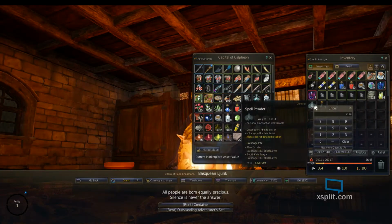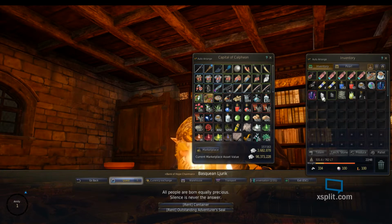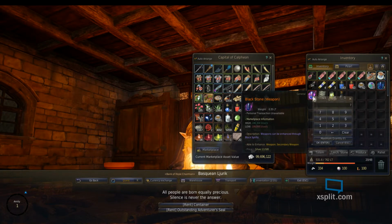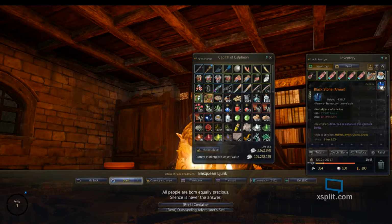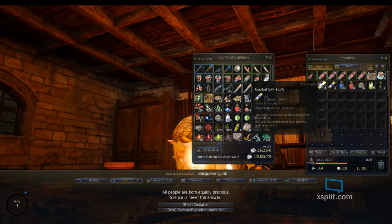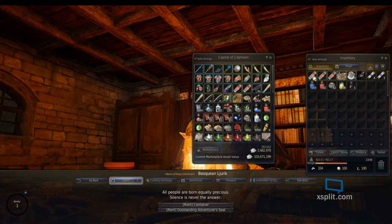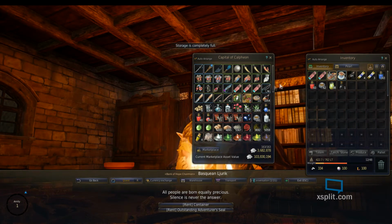Getting everything back, the black spell powders, ancient relic shards. I have blackstone weapons and blackstone armors gotta put in. So what I'm gonna do with the Barez belts and the necklace is I'll usually put them for max price in the auction house or market, whatever you call it.